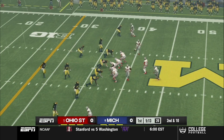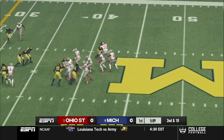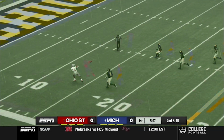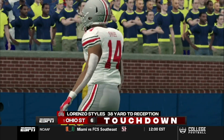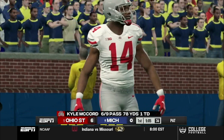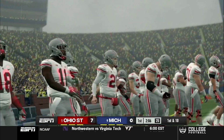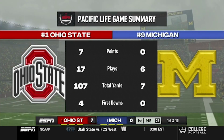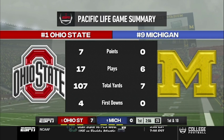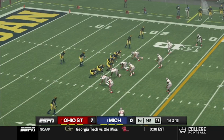In the first quarter, Ohio State has the ball over midfield already on a 2nd and 10 for quarterback Kyle McCord, who fakes the handoff, and he is able to find his man, slot receiver Lorenzo Styles, for a 38-yard score for the Notre Dame transfer to put them up 7-0 early on in this one, which would be a very difficult score for Michigan to overcome early on, as their offense was pretty awful, going the first 2 drives on 3 and outs and only having 7 total yards in comparison to Ohio State and their 107 total yards.